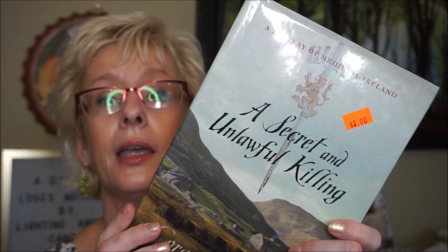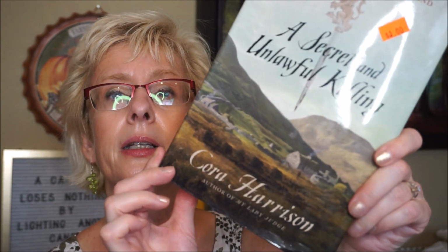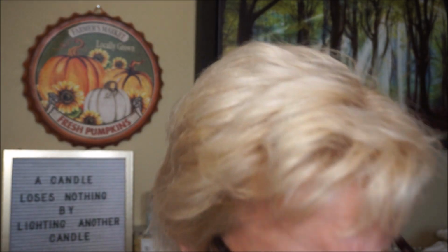This was also a dollar. This is A Mystery of Medieval Ireland, A Secret and Unlawful Killing. And I love medieval times. So this takes place in 1509 in Western Ireland. So I think it's like a murder mystery kind of thing. And I love medieval times and murder mysteries, or things like that during that time. So yeah, just a dollar for that paper.